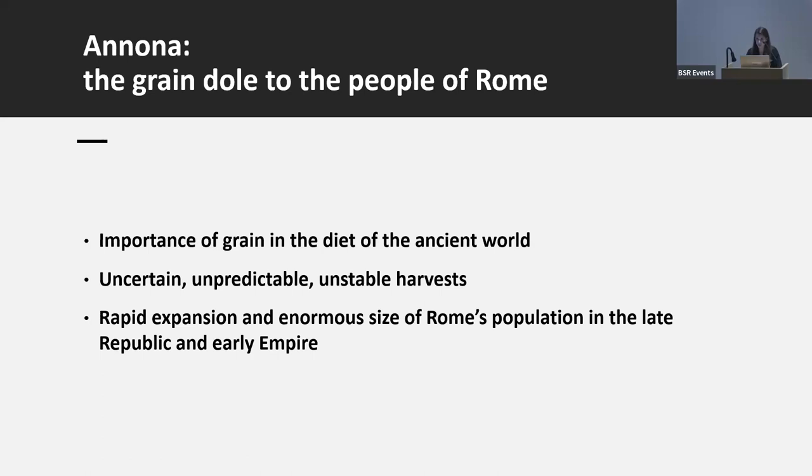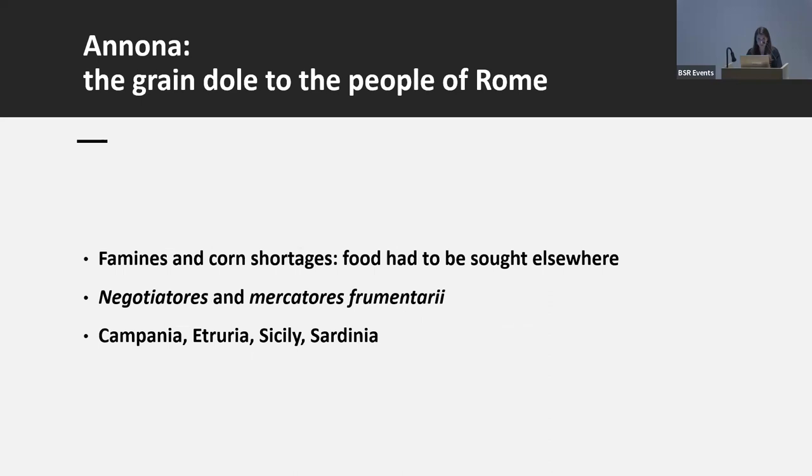Okay, the expansion of Rome, but also the problems connected with grain harvests, led Roman authorities to resort first to neighboring areas and second to further regions to ensure the supply of grain. In the earliest phases of the Roman Republic, grain was sought in the neighboring Etruria and in the neighboring Campania, but things changed quite rapidly after the First Punic War, and most importantly after the Hannibalic War, as a result of which Rome acquired its first two provinces, namely Sicily and Sardinia.